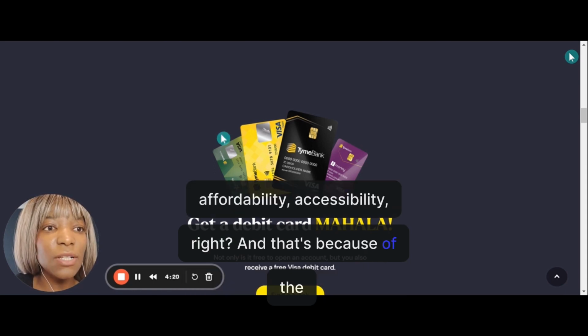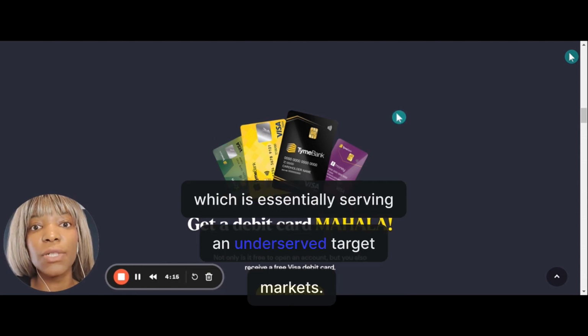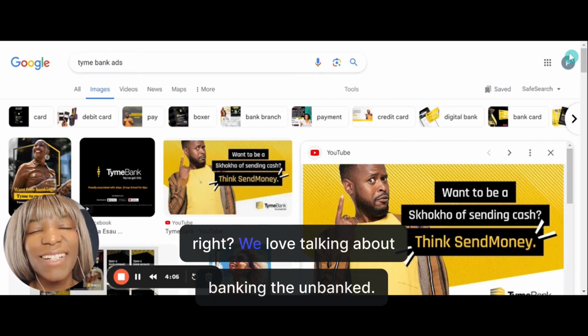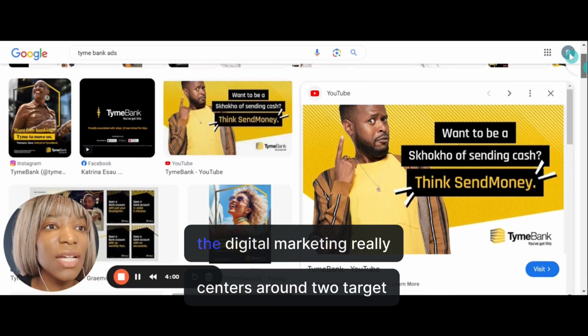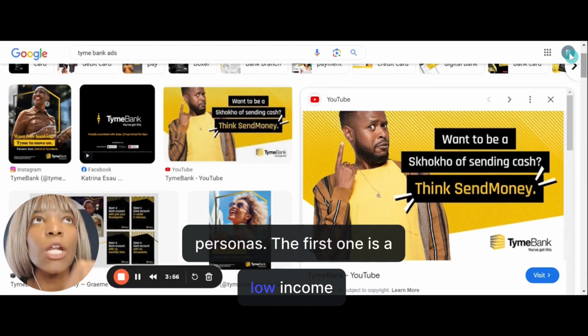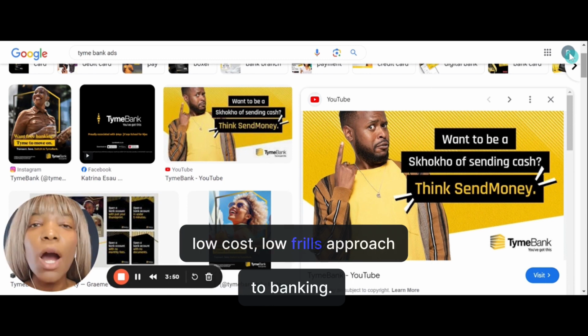And that's because of the second lever they're using, which is essentially serving underserved target markets. We talk a lot about banking the unbanked, right? We love talking about banking the unbanked. When we look at Tymebank's digital marketing, it really centers around 2 target personas. The first one is a price sensitive user who really wants a low cost, low frills approach to banking.